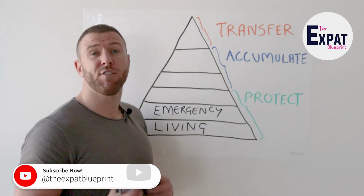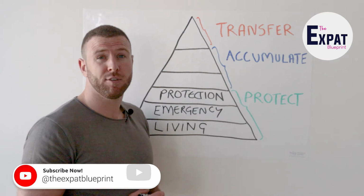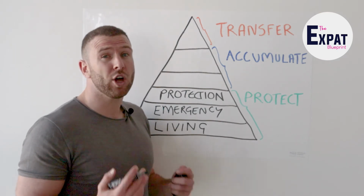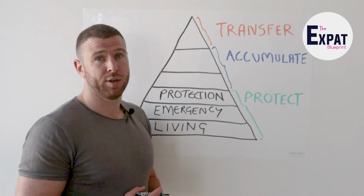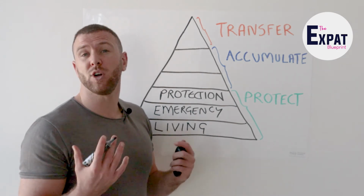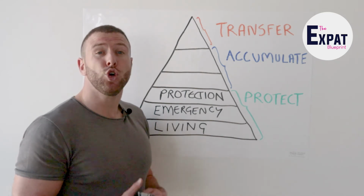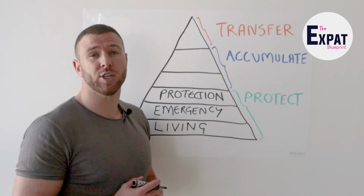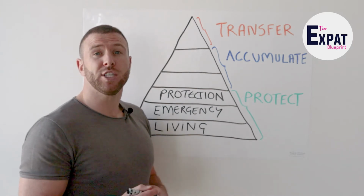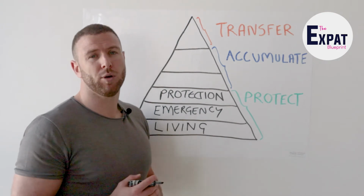Layer number 3 is financial protection. Now, if an emergency fund is for when life punches you in the mouth, financial protection is for when life tries to throw you off a cliff. The bottom line is that if you were cut off from your income because of a critical illness, or if you went to bed last night and didn't wake up, could you or your family still function? Could they still go on to achieve the things that you would want them to achieve? Or would your life and your family's life be thrown into turmoil?